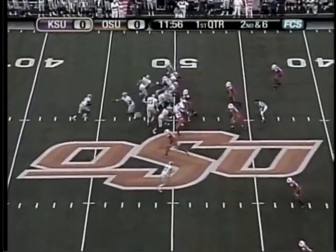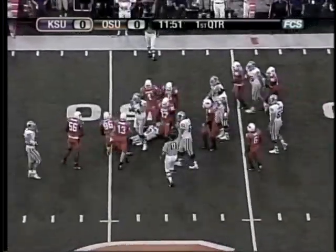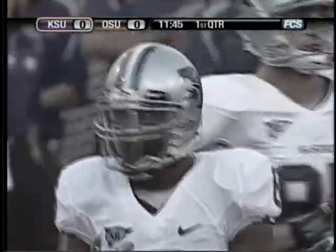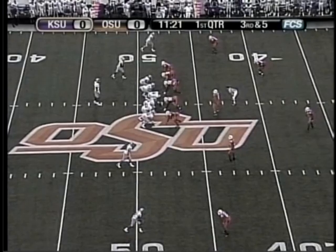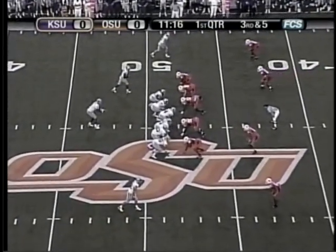Freeman under center, hands it off to Johnson. Left side, hit at the line of scrimmage, and he falls forward for just a 1-yard gain as Jeray Chatham came in from the interior of the Cowboy defensive line to make the stop. 3rd down and 5 coming up for Kansas State from the Cowboy 49. Cowboys will use 4 down linemen. 3rd and a short 5 for Kansas State from the Cowboy 49.